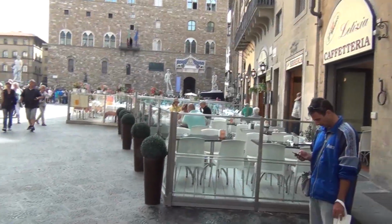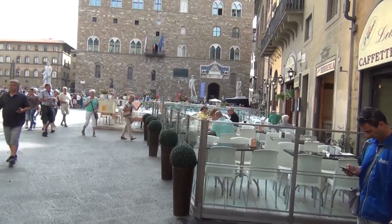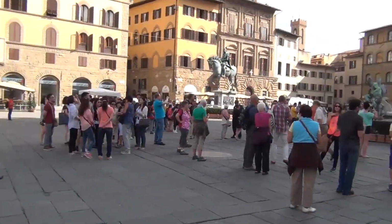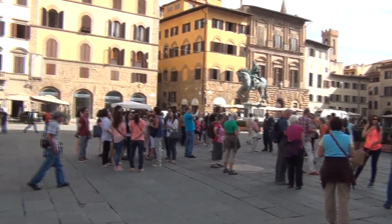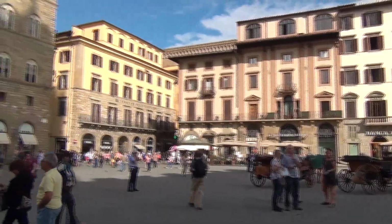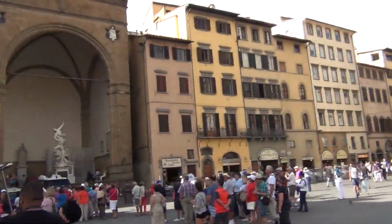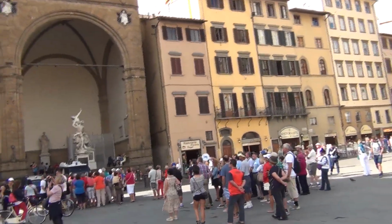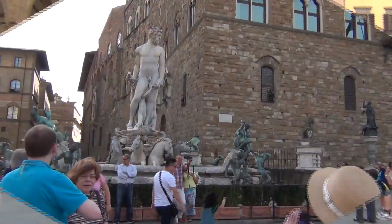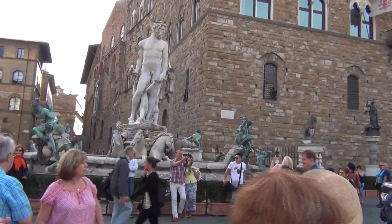It's the fake David statue. We're going to see the real one in a few minutes. This is the square with the Uffizi Gallery, which we're just going to look at from the outside. And this is a statue of Neptune in the same square.